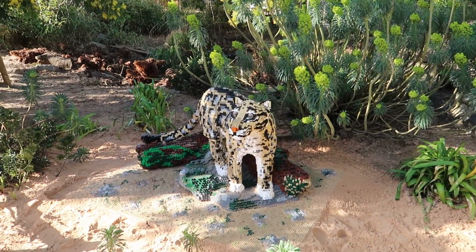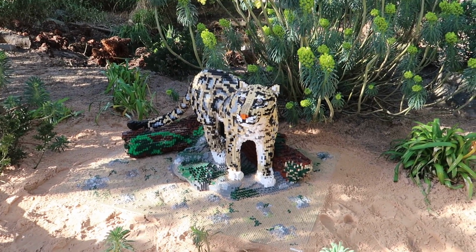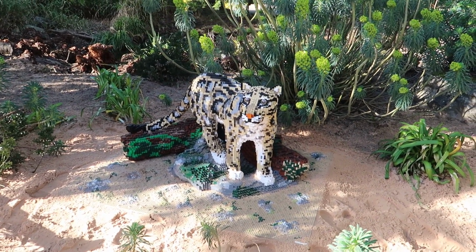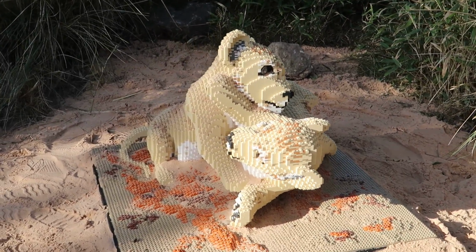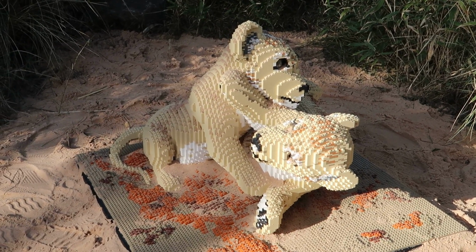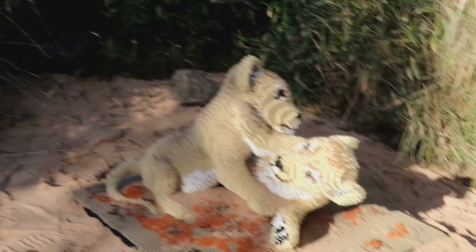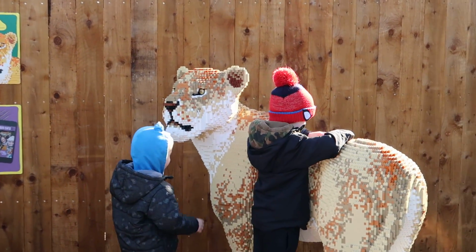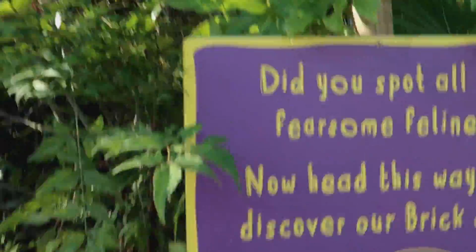They capture the faces really well. Yeah, they do. The leopards do that. It's missing some whiskers. And some lion cubs. Naughty little lion cubs. And the last one is a lioness. It's another one you can get photos on. Anyway, let's see what the brick stop is now.